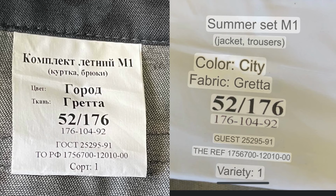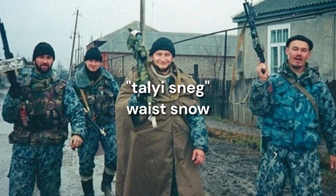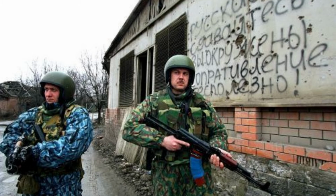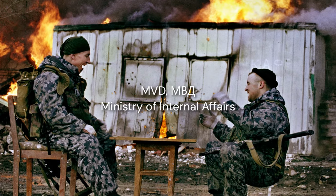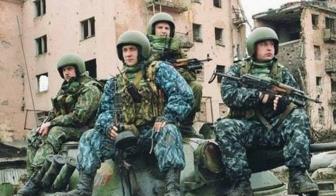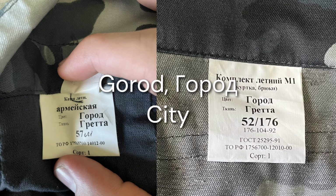Some say Gorod, which means city in Russian, refers to an entire family of camos. More specifically, Tallysneg-based camos like Reeds or SMK, both used by MVD in its first Chechen War. However, I believe Gorod refers to Russian urban camo as a whole. Personally, I think Urban Les and Gorod are perfectly adequate names for Les designed for urban environments. Gorod means city, which is on the tag, and Urban Les translates to urban forest.